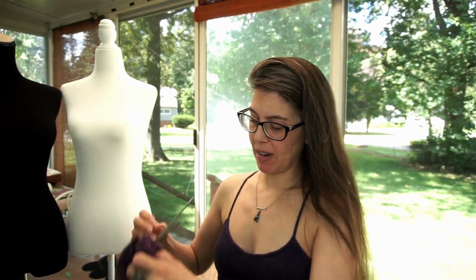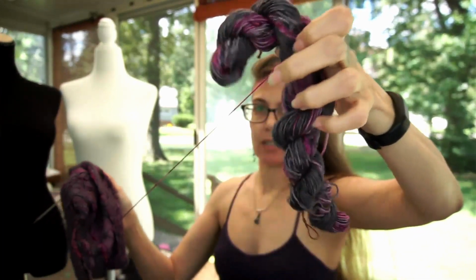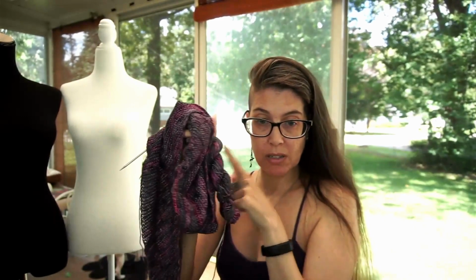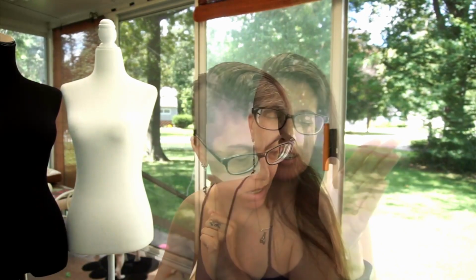Fingering weight Maya ready to go. Here she is with her 30 grams that I reclaimed and wet and hanked back up. So this is going to get started immediately because we just go right into the lace pattern. This will probably be done by the weekend. That's 3 days: today, Thursday, and Friday. Then start this, then dye projects Monday.